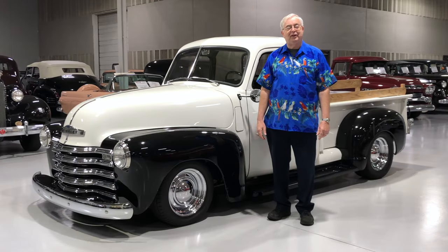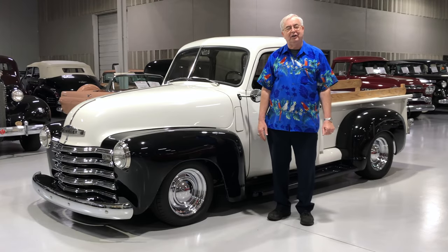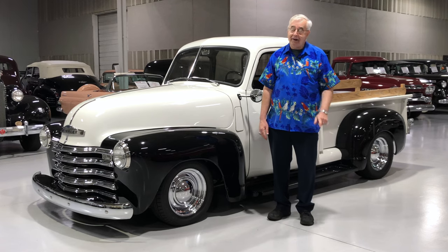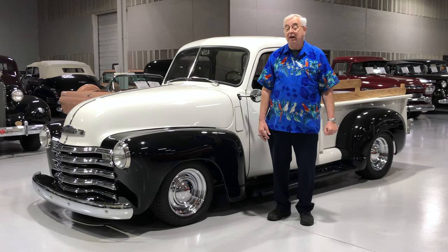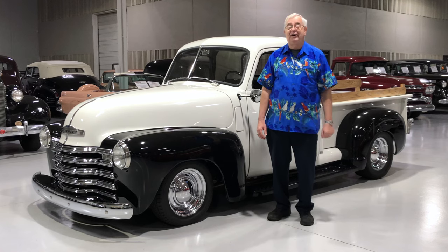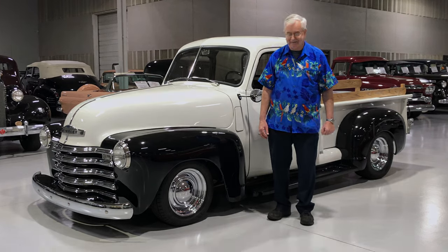Well, greetings from the sales floor of Ellingson Motorcars here in Rogers, Minnesota, suburb of Minneapolis, Minnesota. Today we're going to talk about a kind of exciting truck for us, a 1949 Chevrolet 3100, kind of a custom. I'll give you all the details in a moment.